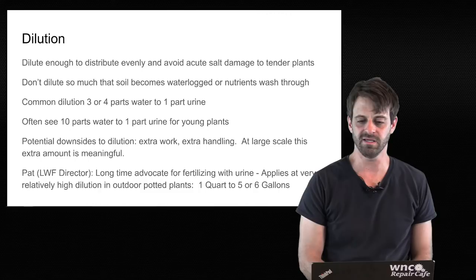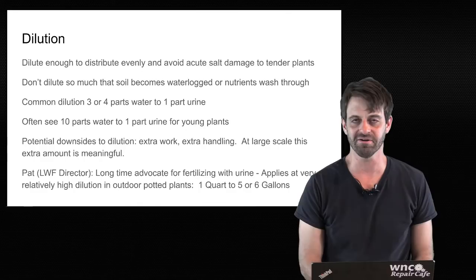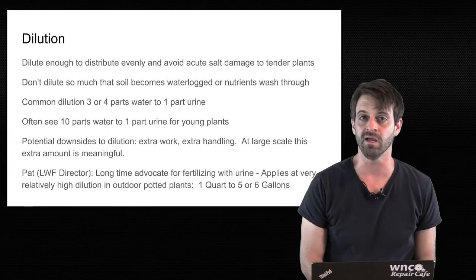I'm assuming that this is management for acute salt damage from a single application. For reference, my aged morning urine, that really stinky stuff, was 4,444 TDS. So if I want to dilute that to 1,700, I need to add 4 parts water to that. So I'm down to 4 parts water to 1 part urine. Well, as a matter of fact, that's really what I do anyway in my garden. I was quite pleased to see that.